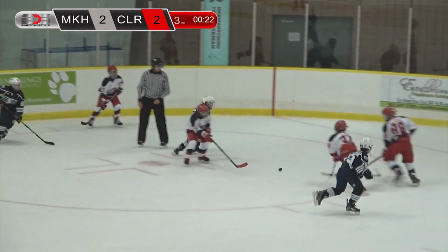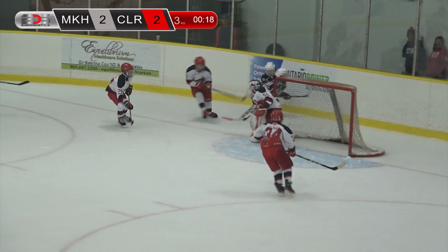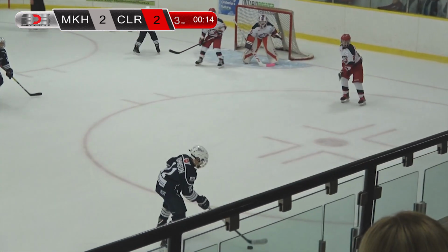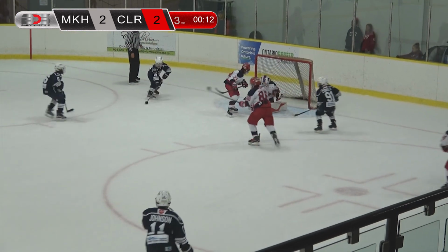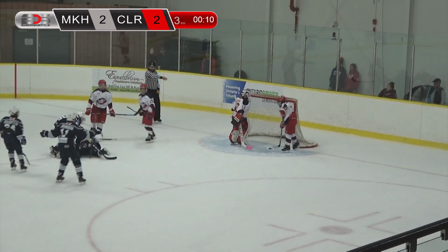Conklin's going to take the draw. Toros get it. Blake DeBow can't clear. Alvarez trying to get the puck out. Hit the side of the net. Markham on that puck. Back there for Johnson. Johnson shot. Stop by shot. Loose puck. And they score from the side of the net.